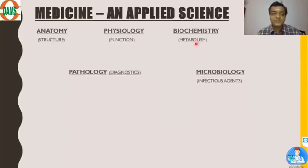Now let's welcome the second MBBS subjects. In second MBBS, we are taught pathology and microbiology. So what is this pathology actually? Pathology is the study of abnormal structure, that is abnormal anatomy. It also includes the study of abnormal function, that is abnormal physiology, and abnormal metabolism. So basically, pathology is nothing but a study of abnormal structure, abnormal function, and abnormal metabolism. That is what pathology is.